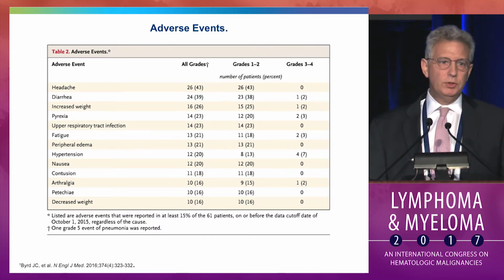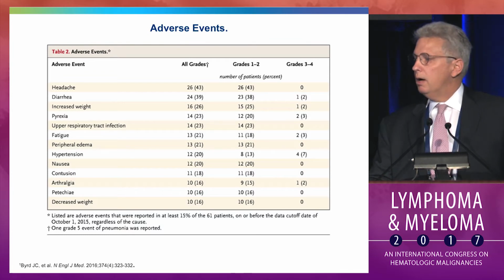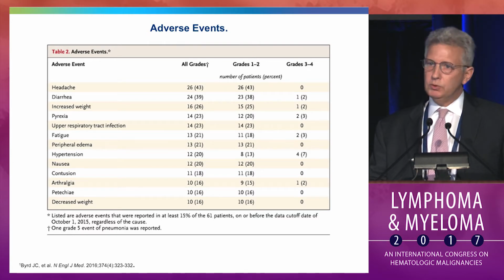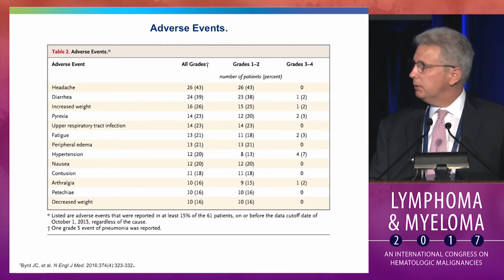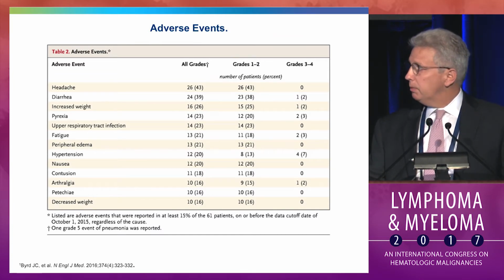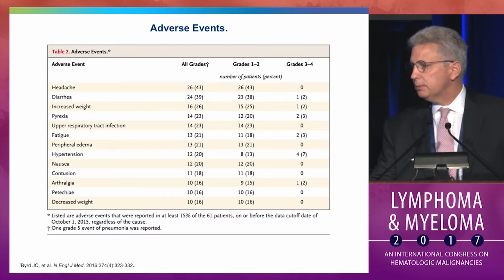When Ibrutinib first came out, I remember thinking that it was an incredibly benign drug in the patients that we treated who were very relapsed and refractory. But as it moves earlier in the course of disease, some of these less important toxicities have come out and become bothersome. So the overall impression here is that acalabrutinib is better tolerated.